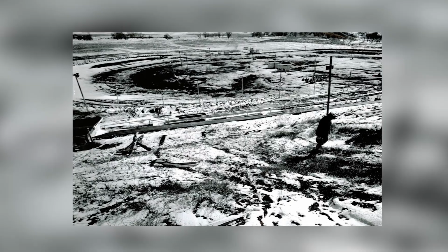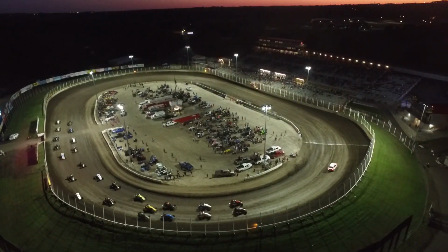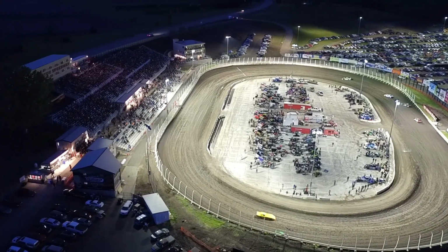It was built in 1954 as a modest dirt track on the outskirts of Sioux Falls, South Dakota. Today, it's one of the top racing facilities in the United States, and drivers from all over the country make the annual voyage to try and tame its bull-ring surface and intimidating walls. Badlands Motor Speedway is more than just your average dirt racing track.